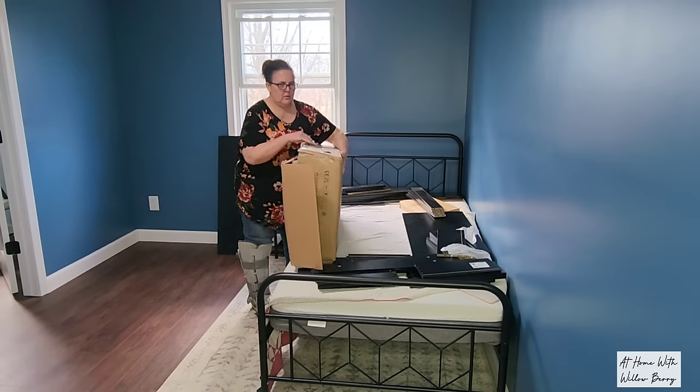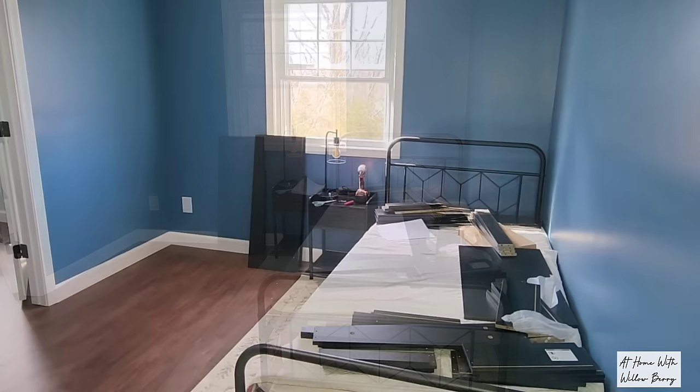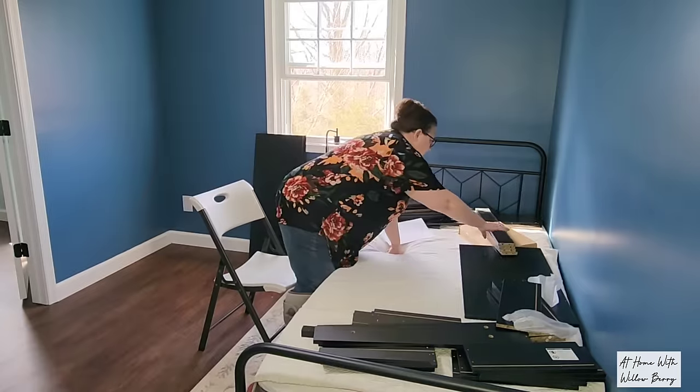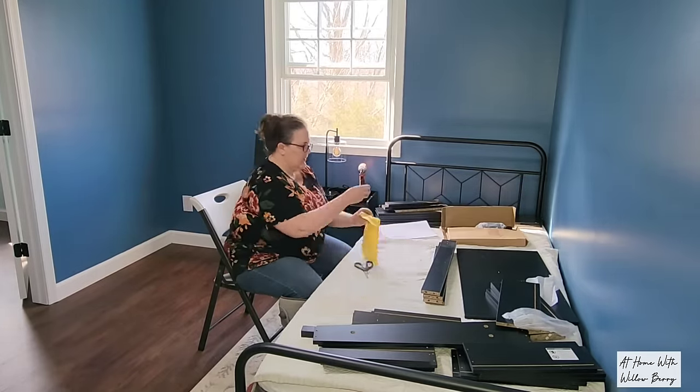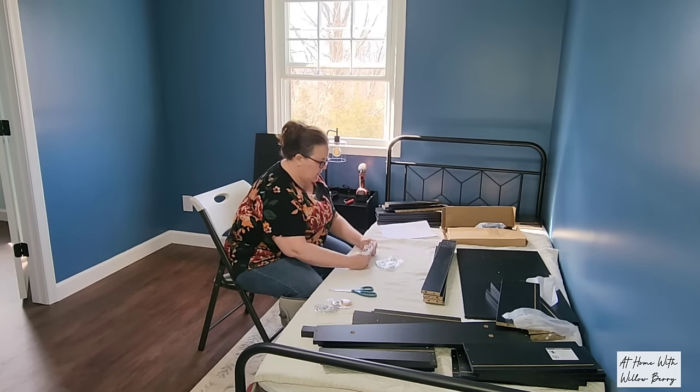He was very understanding because, just like me, he can see the finish line. He knows it won't be long now before he has his very own room. Up until now, he has always had to share a room with his brother, so needless to say, he's very happy with the progress that we've made. All right, well, let's go build a dresser.